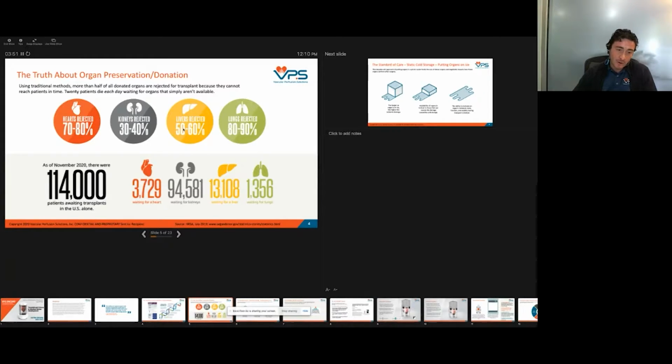As of November 2020, there were 114,000 patients in the United States waiting for organ transplants. This is the breakdown by organ. As you can see, around 3,700 for hearts, 94,000 for kidneys, around 13,000 for livers, and around 1,356 for lungs. So as you can see, this is a great need. There is a need for organs, not only in the United States, but everywhere around the world.